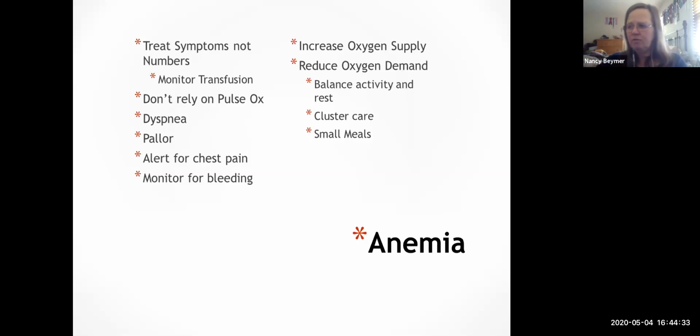For anemia, we treat symptoms, not the number. So we might need to do transfusions and monitor the transfusions. But keep in mind that the more transfusions people have, the more of those rare antibodies. We all know about A, B, and O typing, but there's alpha and delta and epsilon, and there's delta 1 through 66 and epsilon, I don't know how many, they even have kappa. They have all these other markers on the red cells.